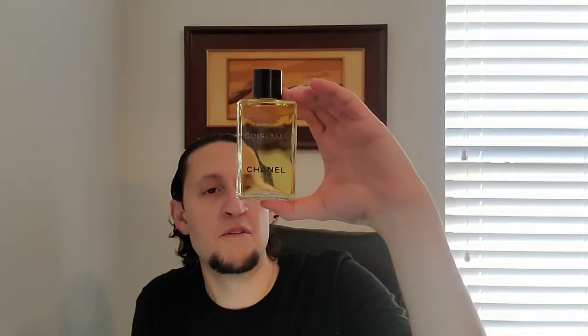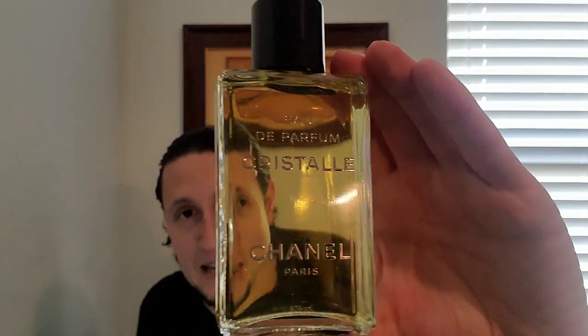I don't even know what to say. I know that there is supposedly a cigarette, like a smoke note. This was put out in 1993. So I'm guessing that the fact that it's 1304 means this is a 2001 bottle, is my guess. So this is about 21 years old. And this is bergamot, lily of the valley, peach, lemon, and mandarin with hyacinth, iris, jasmine, Brazilian rosewood, oak moss, and vetiver. And apparently there's a cigarette, like a smoke note to mix in with that green freshness.